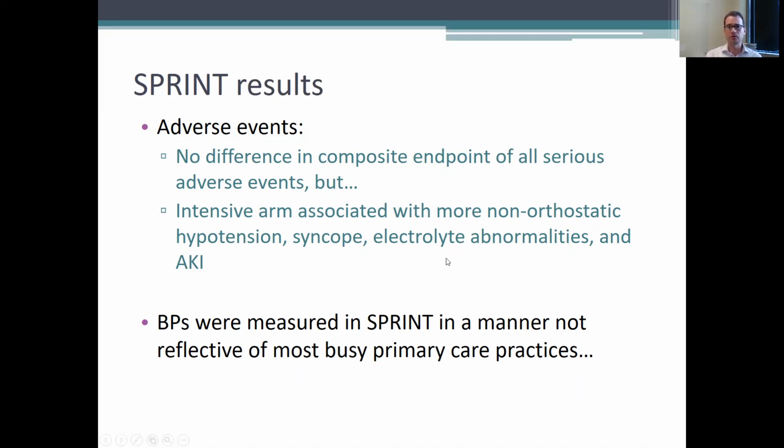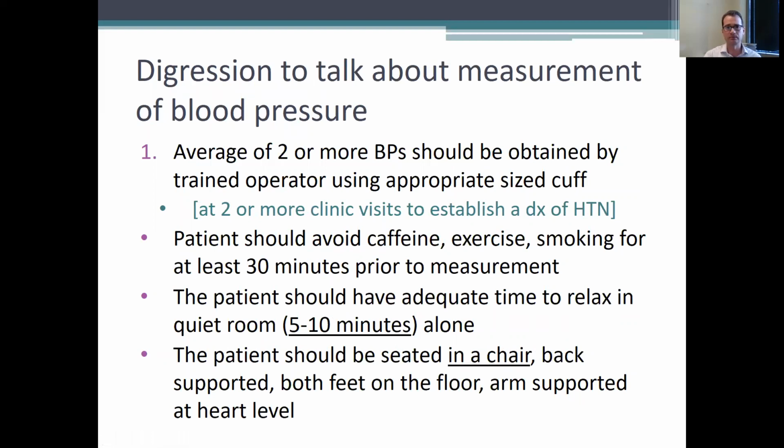But again, they don't seem to influence the quote-unquote hard outcomes that most patients and doctors care about. However, importantly, blood pressures were measured in SPRINT in a manner that is not reflective of most busy primary care practices. So let's digress for a few minutes to talk about measurement of blood pressure.